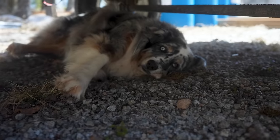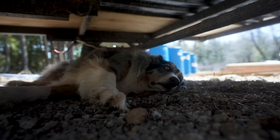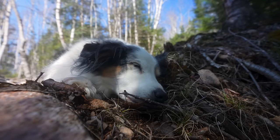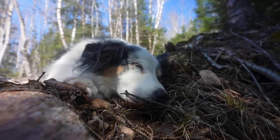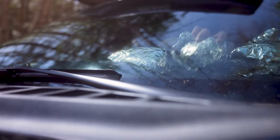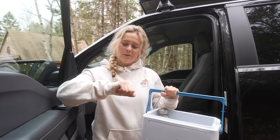Well, hello. Hi, sweet girl. Are you snoozing in the shade? No one loves to be out here more than Belle and Izzy. Taking a nap in the sun and then in the shade and just enjoying the breeze. We are keeping lunch warm in the windshield today. This contractor's got a lunchbox and it's break time.